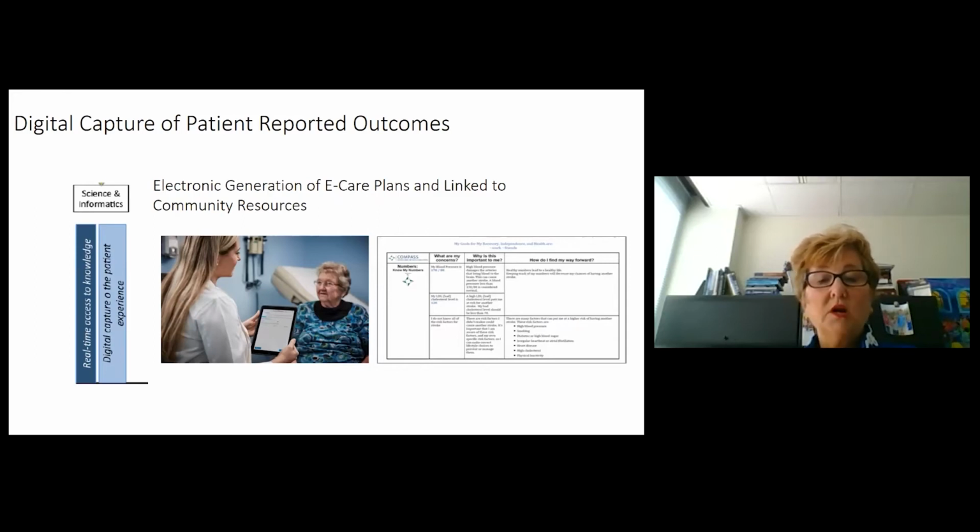And there are a lot of resources in the community that patients often aren't aware of. Obviously, we all know stroke support groups, but there are falls prevention programs. There are health system as well as Department of Health programs to help manage your blood pressure. So we selected targeted community resources and linked the patients and their caregivers to those. But it was all done electronically in real time. And once you interview the patient, it's as quick as a click, and you can generate this plan and link them.